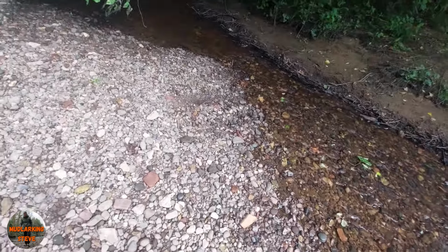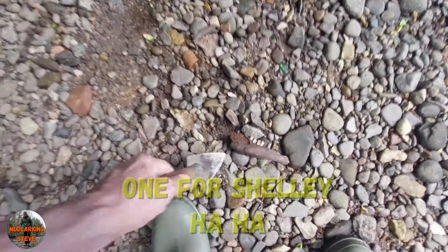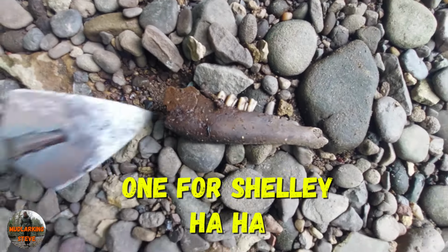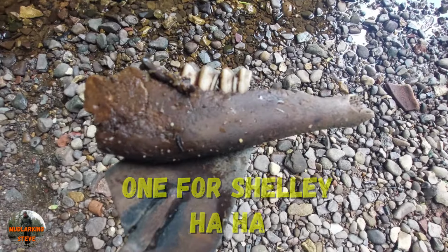Right, the sun's gone in. It's very dark again now. So, what is this? Part of the bone? Yeah, part of the bone, some teeth. Lovely.